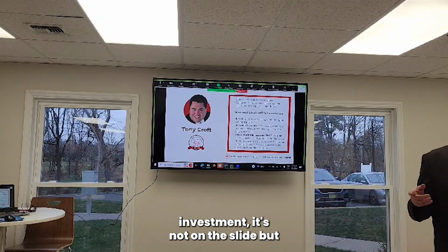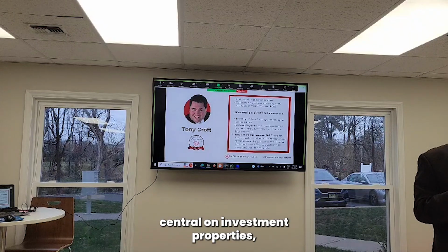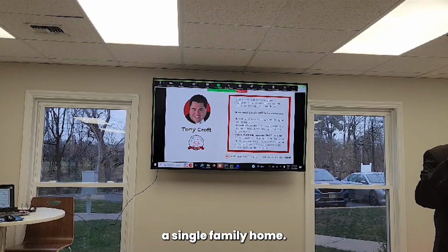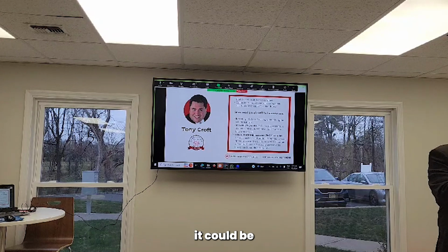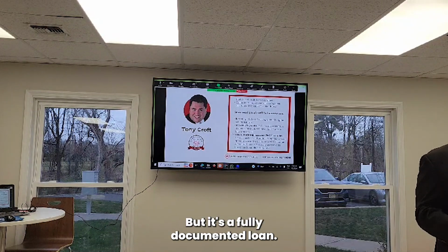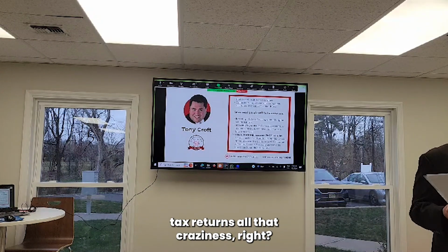Since we're on investment properties, it's not on the slide, but the traditional way to buy an investment property, typically on a single family home, the minimum is 15% down. Multifamily, it could be 20 or 25% down depending on the loan program. But it's a fully documented loan. You've been through this, W-2s, tax returns, all that craziness, right?